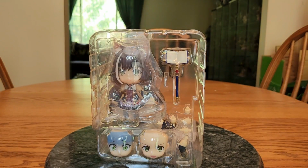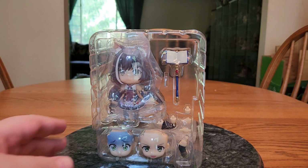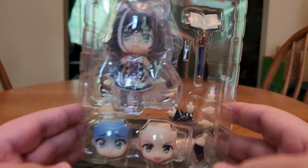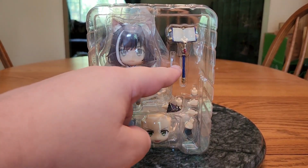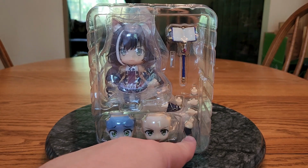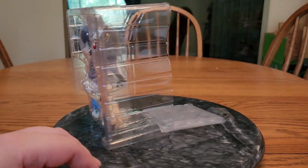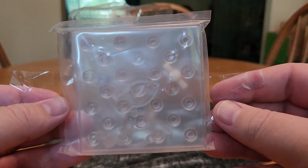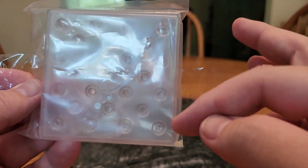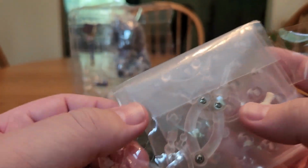So she's got lots of options. Let's go ahead and fold this back up and look at Karyl in her blister pack. So we do see Karyl. We've got her fork, her book, an arm, hand, shoulder, two faces. And as I said, she's got a big base. So it is 4x4 instead of 3x3, I think is the normal Nendoroid base.